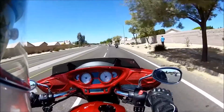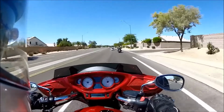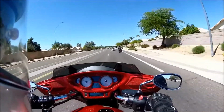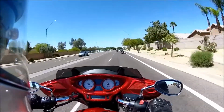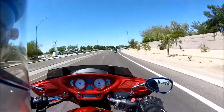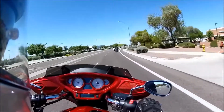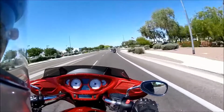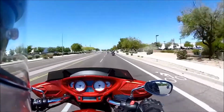And my bike, it does not do that at all. My Roadstar makes no noise. It shifts very smooth. I don't have to put any force into the shifter or anything. It just shifts very easy, easy peasy. So it doesn't take any effort to shift, and you don't hear it shifting. It's super smooth.